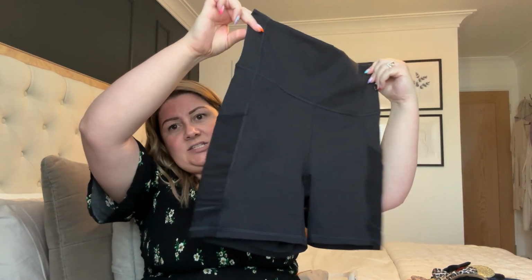Now I'm kind of hitting perimenopause. Now I do have a problem with that. It's just not nice to have sweat patches. So I really suggest investing in good sportswear. I have got myself a few pairs of cycling shorts. These are quite good as well.